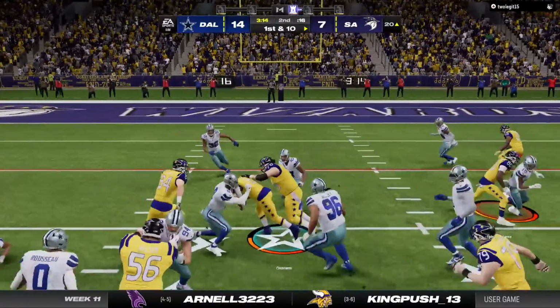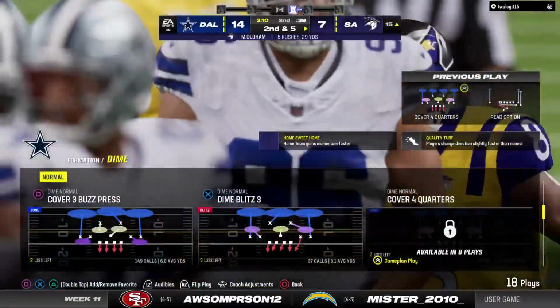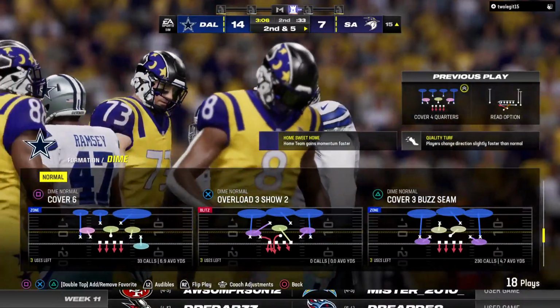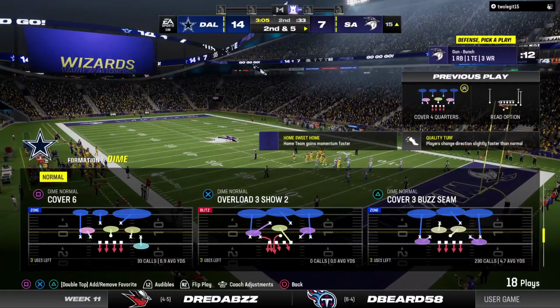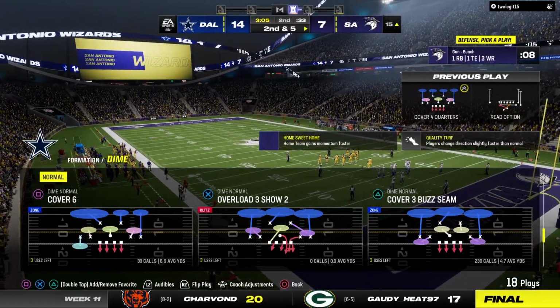On 1st down, Oldham. This will be a 5-yard pickup as they move it from the 20 to the 15. And that's exactly what you want on a 1st down run. Pick up 5 yards, bring up 2nd and 5. The defensive line, though, they've got to figure out a way to out-leverage the guys up front, because the offensive line is winning at the point of attack.